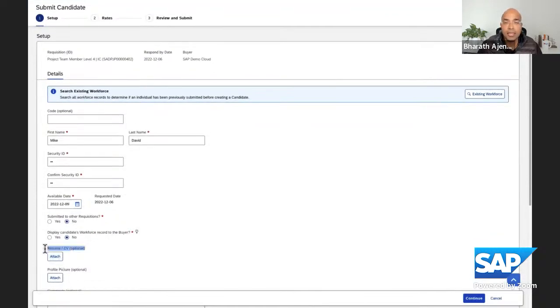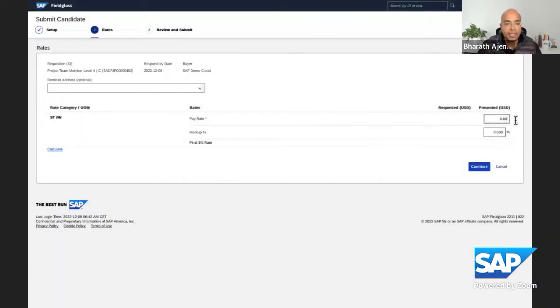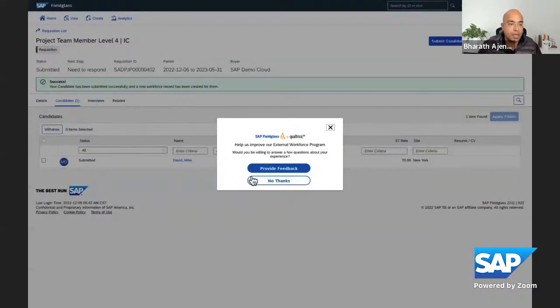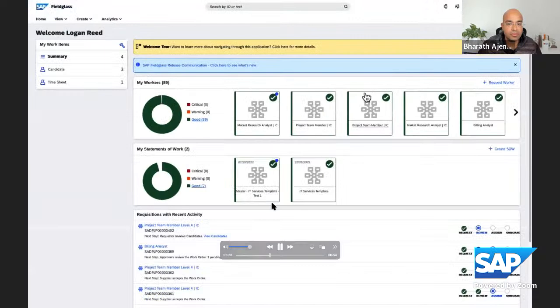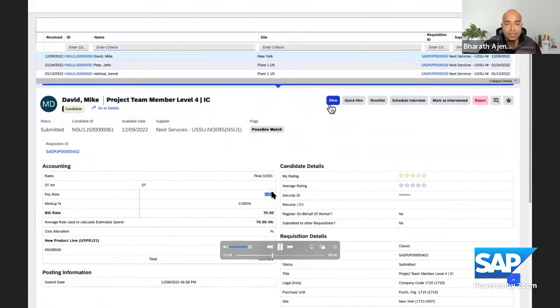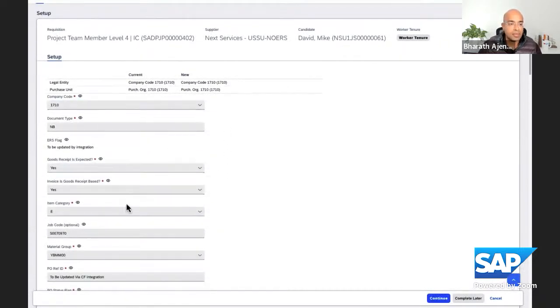And remember, Fieldglass is a true network application where buyers, suppliers, and external workers interact with each other very seamlessly. The suppliers can provide pay rate information, and when you're sending it to suppliers, you can also give them a range. So those controls are all in Fieldglass. Here, for the job requisition, the candidate has been submitted. At this point, as a hiring manager, you can make a decision whether to hire or not. In this case, it's a demo, so you're simply hiring them.